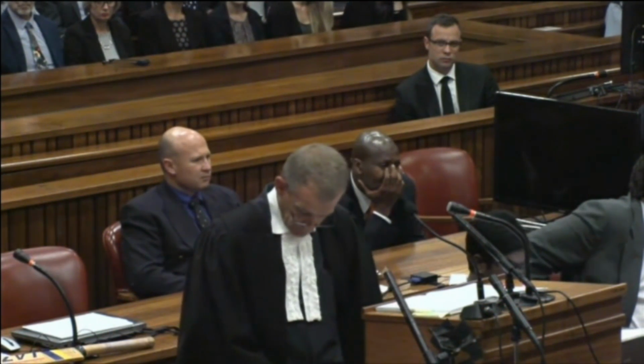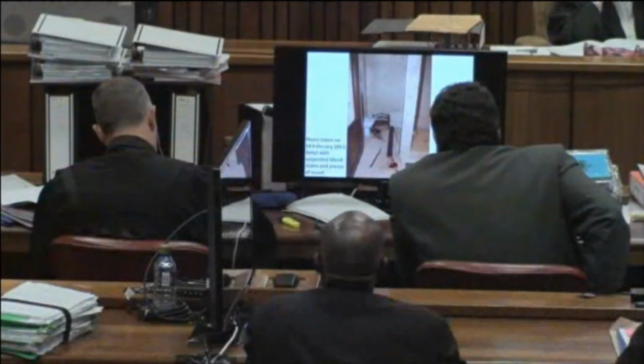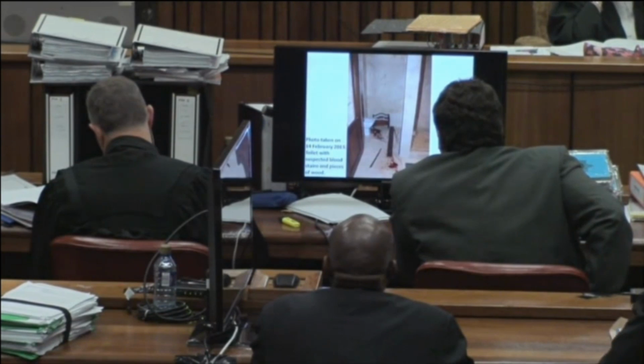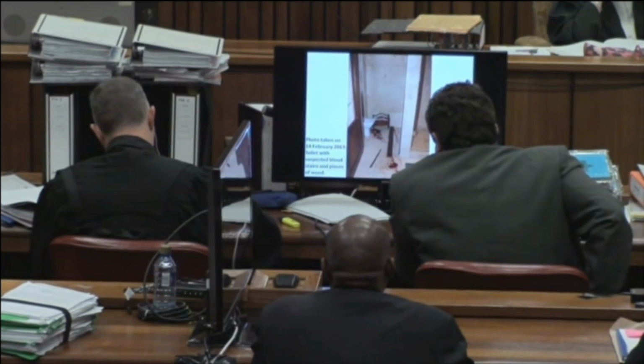Perhaps the last photo of the day, Colonel, could you just open at 119? That's now the entrance to the toilet. The magazine rack and everything as one can see it there is how you found the scene. That is correct, thank you, my lady.